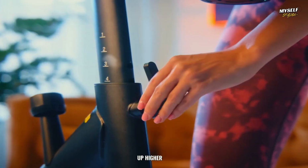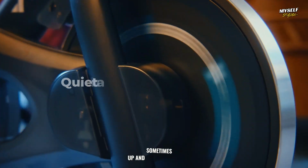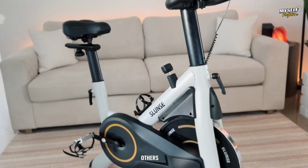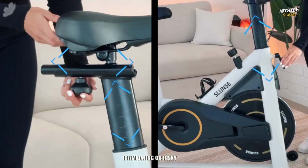Uprights keep you up higher. You have to mount them like a traditional bike, swing your leg up, and sometimes keep your balance if you're doing out-of-saddle work. For some, that's invigorating. It feels sporty. Others, especially those who aren't steady on their feet, might find it intimidating or risky.